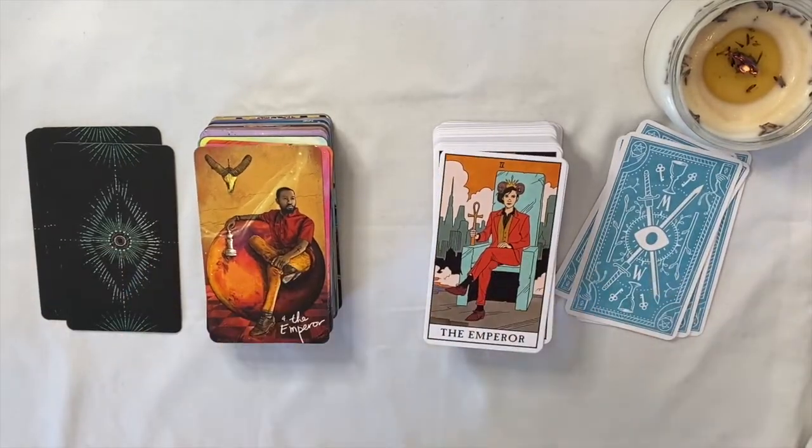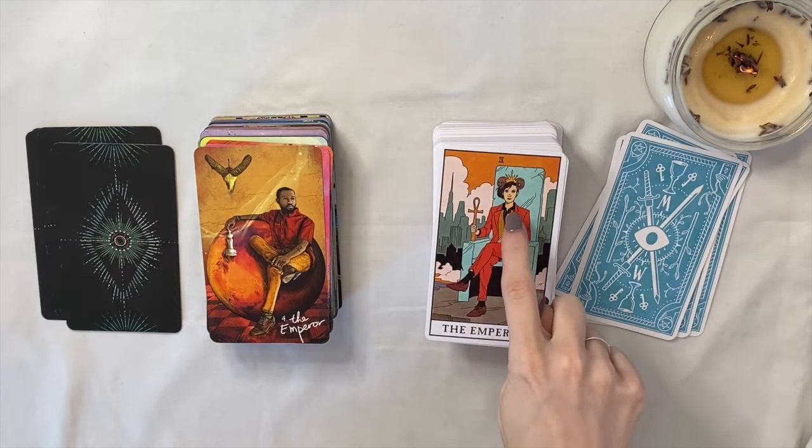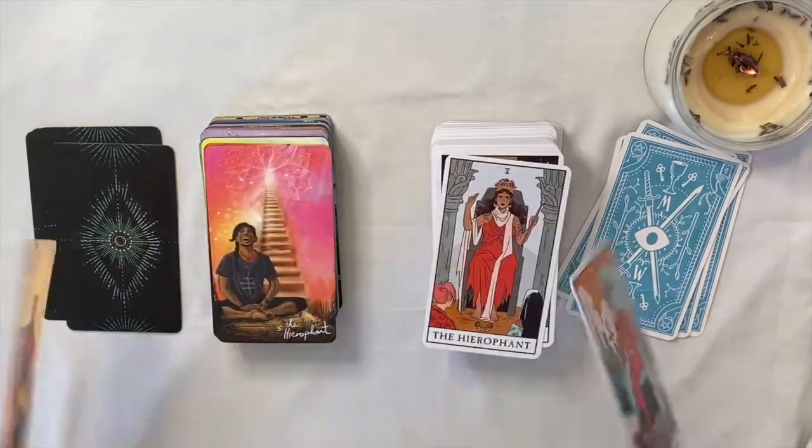Emperor. Got the ram in both of them. A lot of the same imagery. The cross leg. I really like the facial expressions in this deck though. I find in the Light Seers Tarot, a lot of them have a similar facial expression, just like a flat affect, whereas I'm noticing in the Modern Witch, there's a lot more facial expression on these characters.